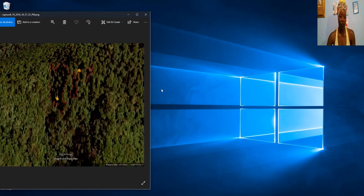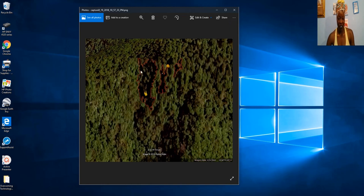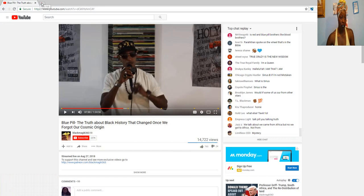Oh, and this is what I did to illustrate the stargazer. Look at that. And then there's another one here. He's sitting down, just like the image I showed you. He's sitting down and he's looking up into something. Look at this.